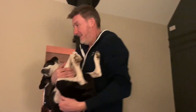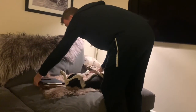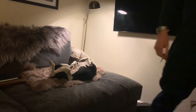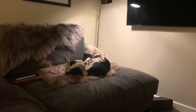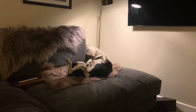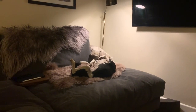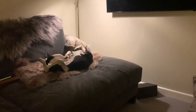What are you doing, Toby? Getting the dog, getting a cup of tea. So, Bunny gets too lazy to move off her chair to come in and sit with us. We have to carry her in. Bunny. Bunny. Bunny. She's so silly.